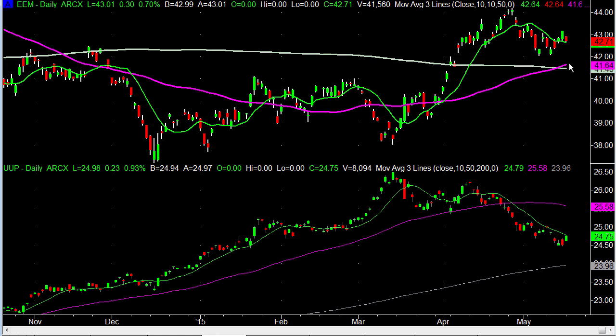Looking, and if it pulls back into this level, look for the retracement to the 50. Look for the dollar to either flatten out or continue its decline. If the dollar declines, that's a tailwind. If the dollar rallies strongly, that's going to give you a headwind.